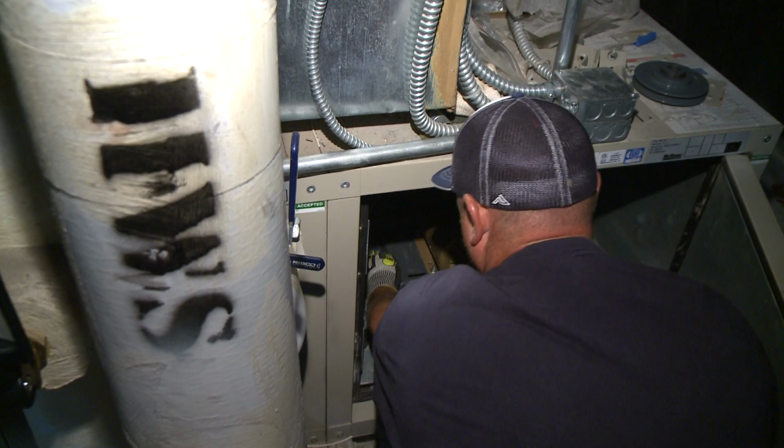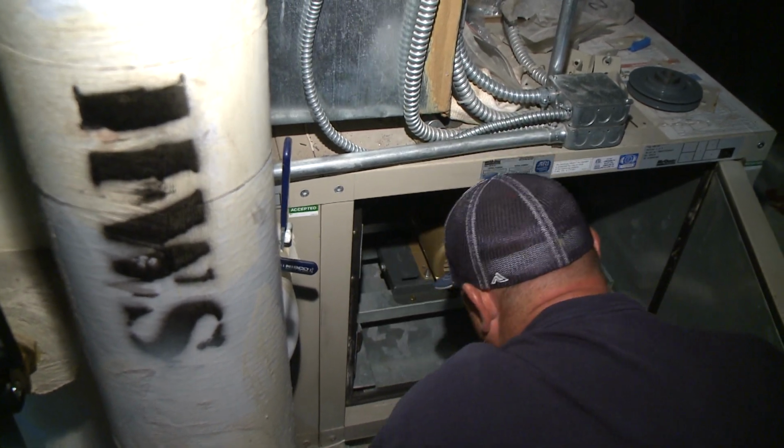We do work in crawl spaces. We're up on ladders a lot. We're inside of ceilings, on roofs. No matter the temperature outside, we have to control the temperature inside. So we do a lot of high and low things. We're underground, we're on the roof, we're in penthouses. We're pretty much everywhere.